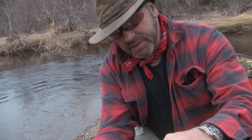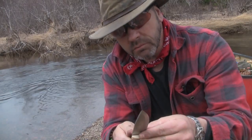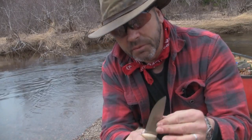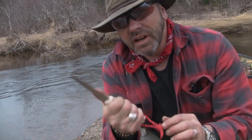But anyways, it really, really takes an edge. Just dropping quite well, which is usually kind of hard for stainless steel, but this one does. It's got an excellent 90 degree spine, and it's got micarta handles. Good knife, I like it.